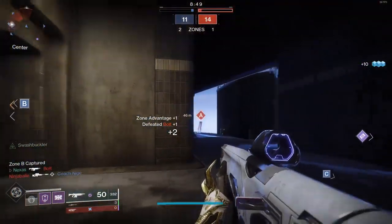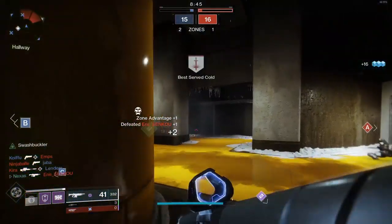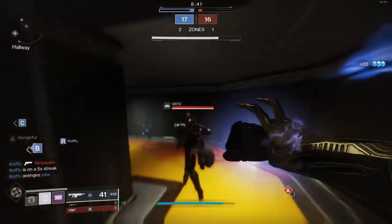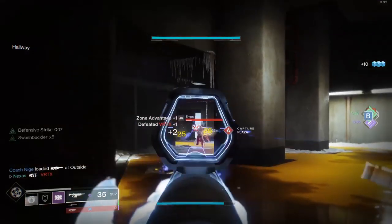Okay, yeah. That is why a lot of people would say when you're using this sort of weapon, you want to be going for range perks. Come on. Someone weak. Come here. Come on. There we go. Okay, we got the Swashbuckler by 5.